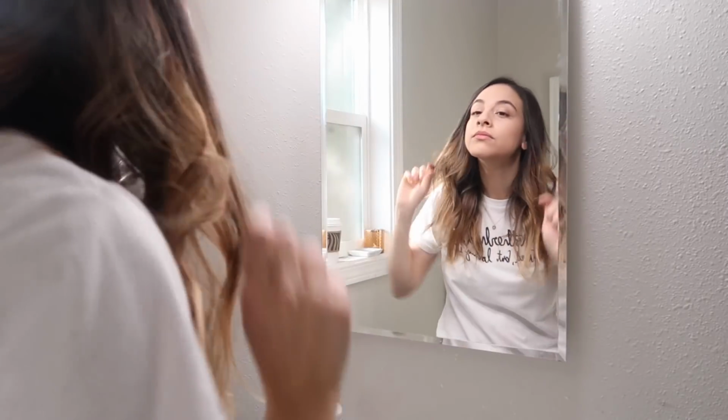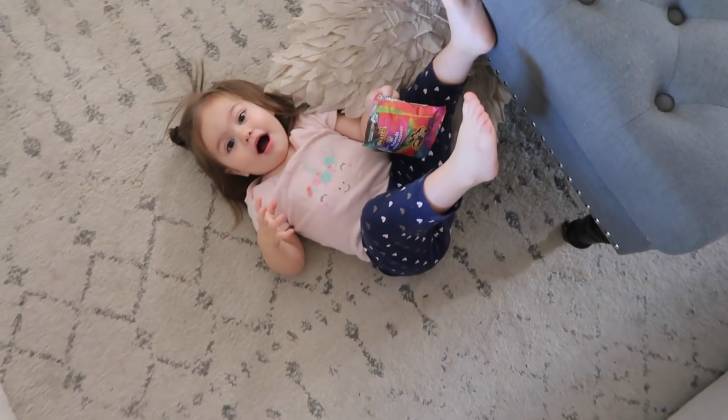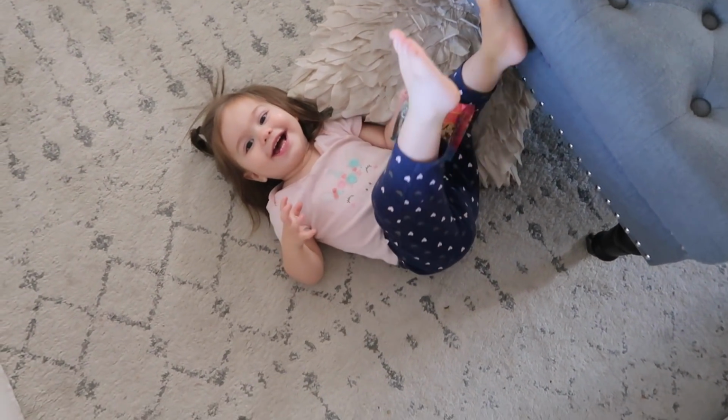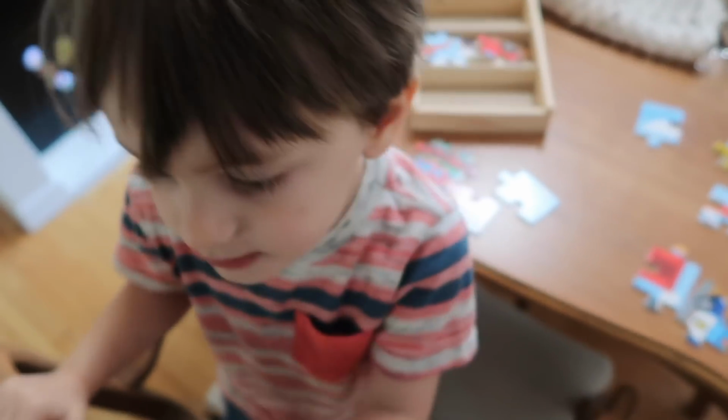Even though the kids were already up and I was already running an hour behind schedule, I feel like it's really important to get myself ready for the day because it really helps my mental well-being, but also it helps me be a lot more productive. So I think it was really important for me to spend about 15 minutes on my hair and makeup if there was any hope of me getting back on track for the day.